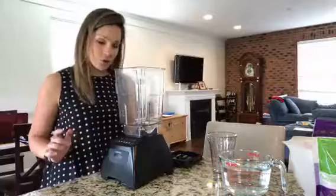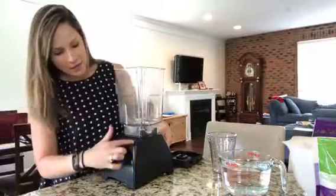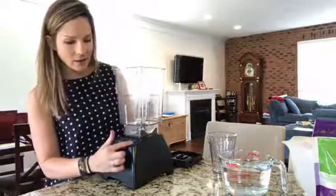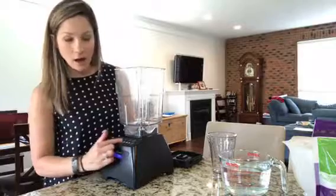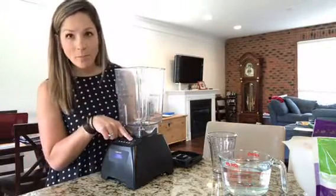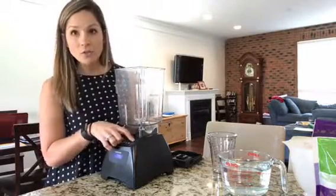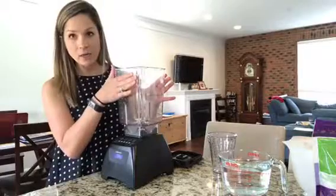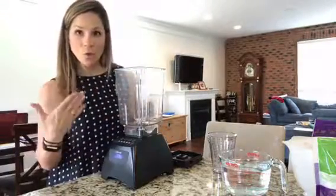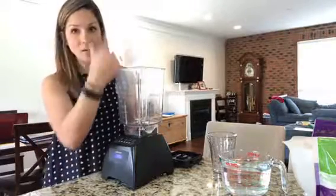You actually do have to turn it on, so there's a little button in the back, and then it lights up in the front, and then you decide what button to push for the blending. A couple things I like about it: you have speed options, but then you also have these little shortcuts at the top. There's one button that looks like a drinking glass with a straw. If you're doing smoothies, you can just load this sucker up with all of your ingredients and then push that button, and it has its own process where it starts slower and then gets more intense and breaks everything up.